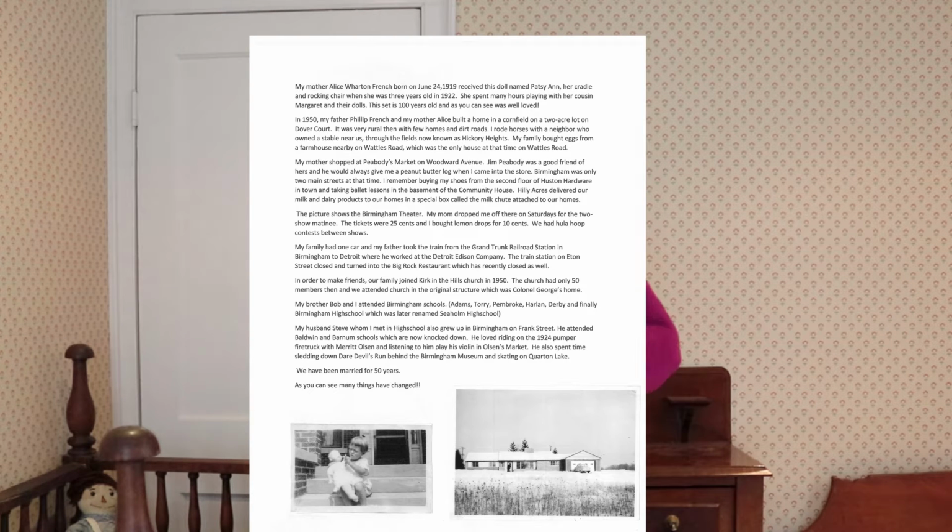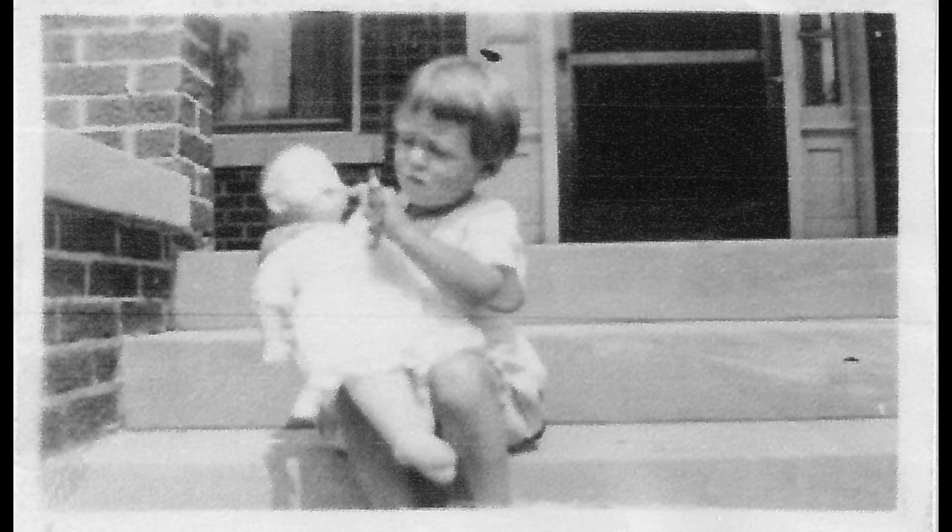My mother, Alice Wharton French, born on June 24th, 1919, received this doll named Patsy Ann, her cradle, and rocking chair when she was 3 years old in 1922. She spent many hours playing with her cousin Margaret and their dolls. This set is 100 years old and you can see was very well loved.